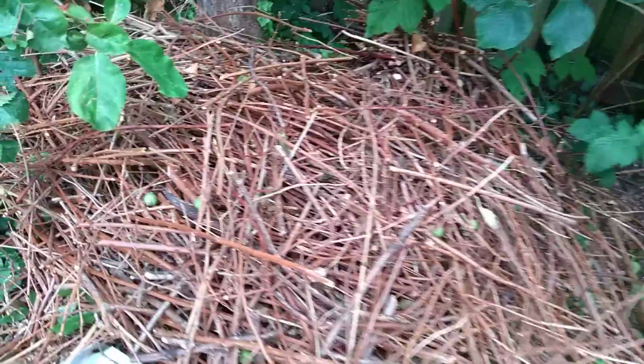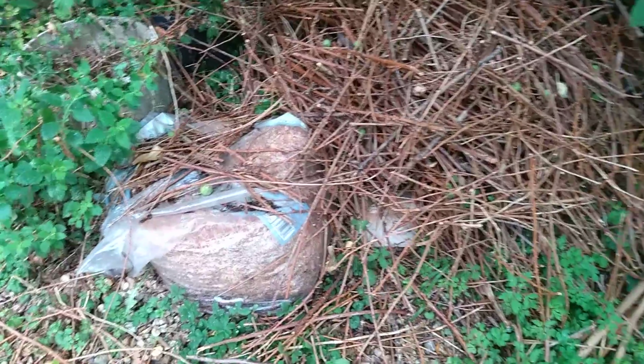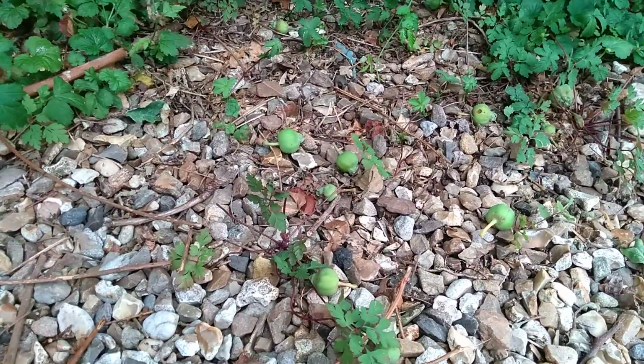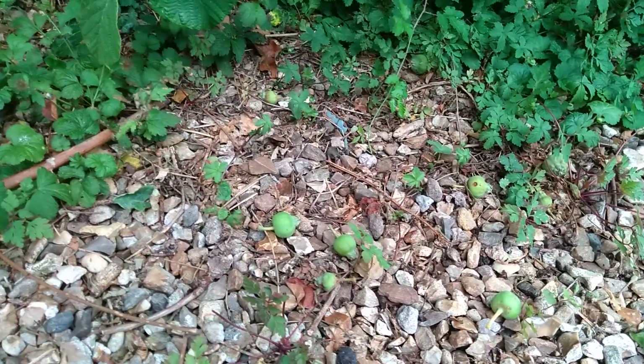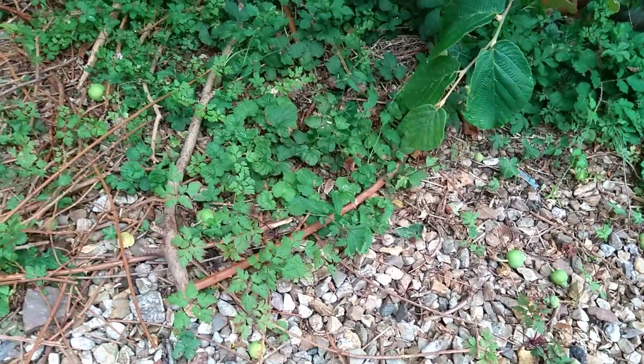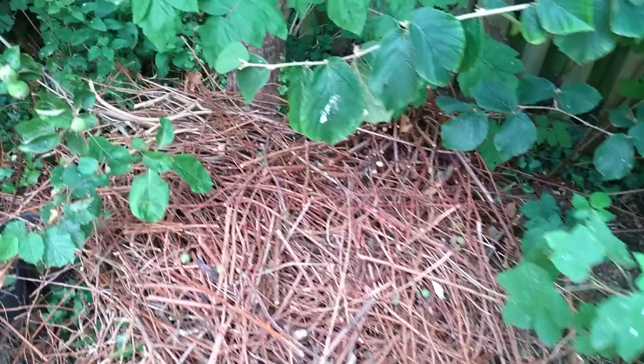You can see some of the little apples have fallen off. So that's something called the June drop. Some trees get it more than others. Trees where the apples are crowded on, often a good percentage come off in June. And I guess it's just the tree's way of shedding the excess.